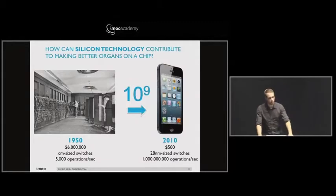So silicon technology has really taken off in the last decades, and this technology could be used to make better organs on chip. This picture just shows you that from the 50s to today, we have a massive increase of functionality and decrease of size by silicon technology.